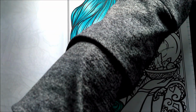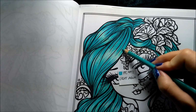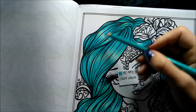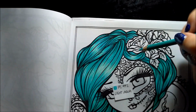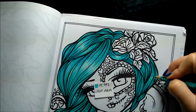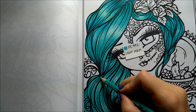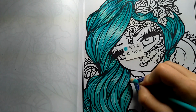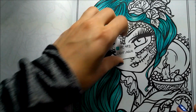Alright, so that's it for the aquamarine. Now back to the light aqua. Now I'm not going to do too much with this one. I will put just a few strokes in each hair, each strand of hair I should say. But I'm not going to go too crazy with it. I'm not going to bother touching the curls because I feel like they're a little too dark already.